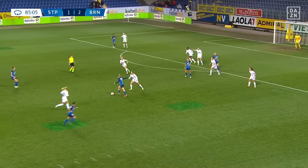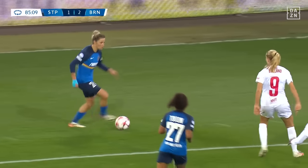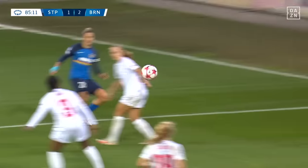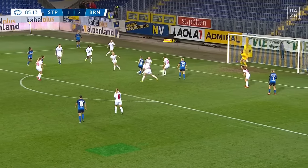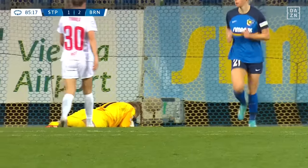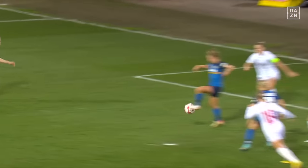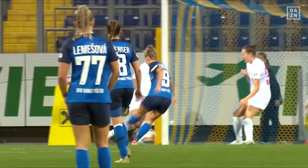Until the goal from Anasi-Erlingsson, and now St. Pölten looking to get themselves back from behind once again. Turning the box by Schumacher. Fabulous save by Mikkelsen. I think the offside flag might be up. Might have been up. If this had gone in, this would have counted.